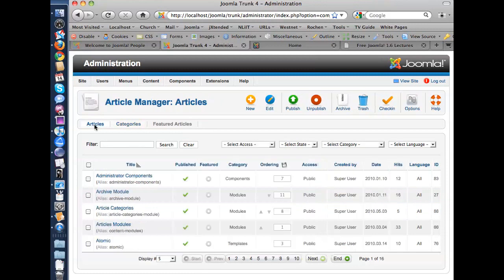So back in the articles list, you can see we don't filter on section and category anymore. It's just the category.